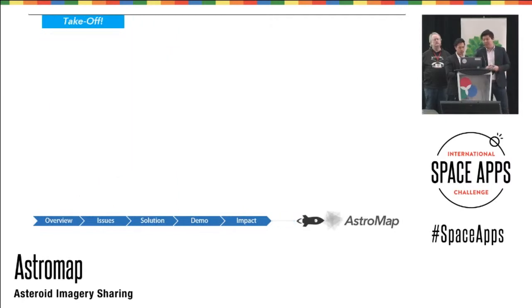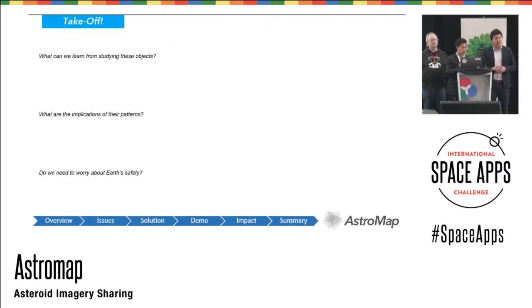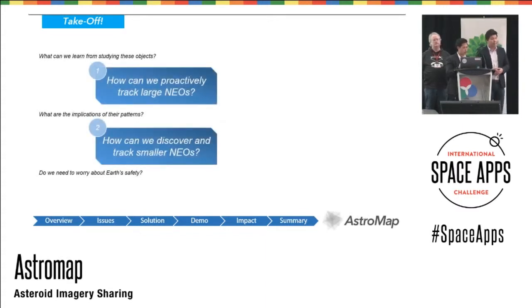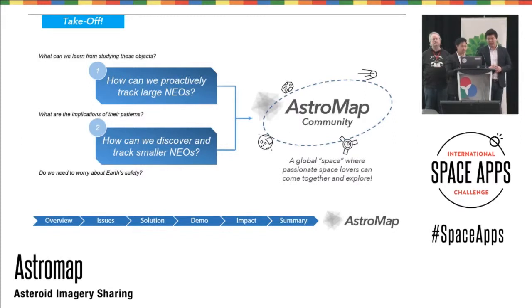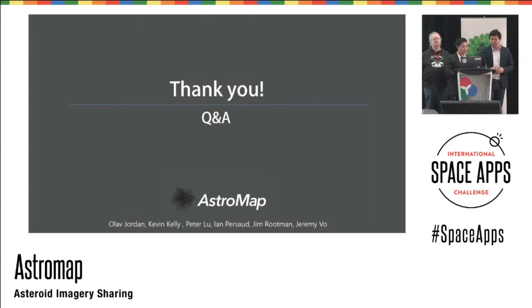So to summarize, we came up with those questions at the beginning of our task, and we broke it down into two issues that we wanted to solve. And essentially, the AstroMap community is able to overcome these challenges. What we really wanted to accomplish was to create a global space where passionate space lovers can come together and explore. So with that, I'd like to thank you for your time and open up the floor to any questions.